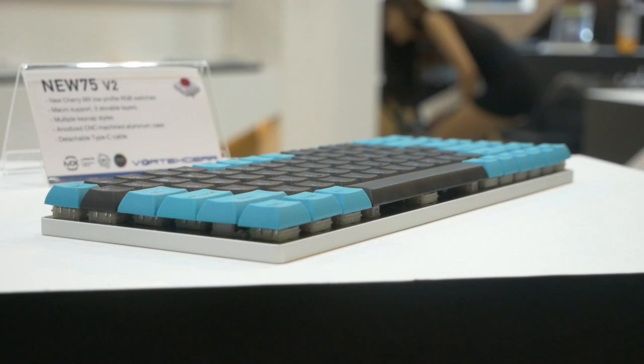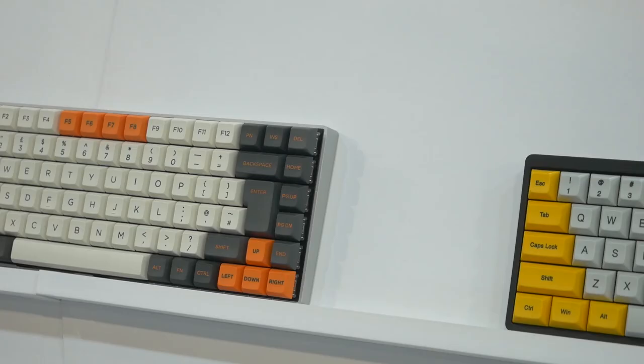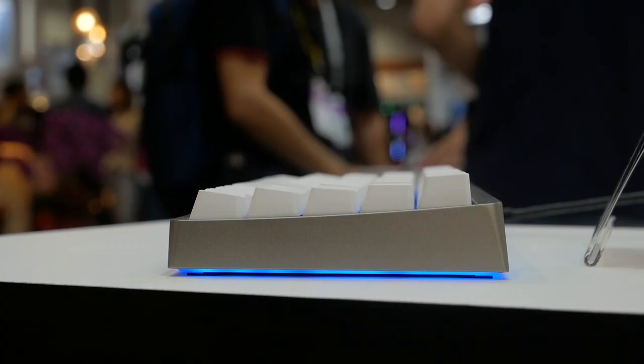As for the other stuff, much of it I already reviewed on the channel. Vortex have always been up there with mechanical keyboards, and I'm interested to see how the new Poker 4 will do, because the timing is a bit weird.